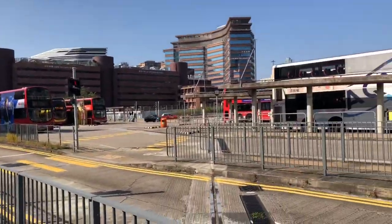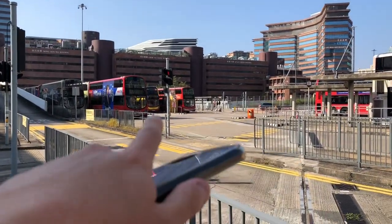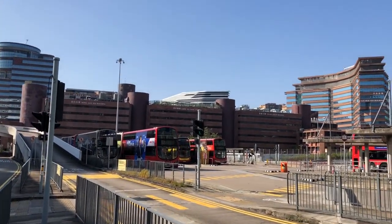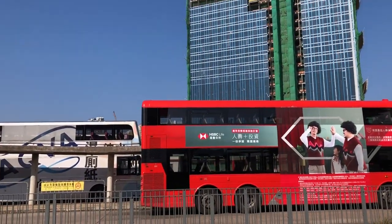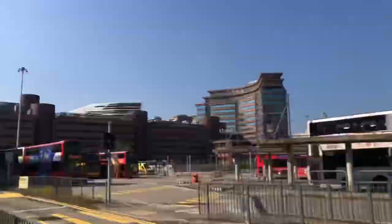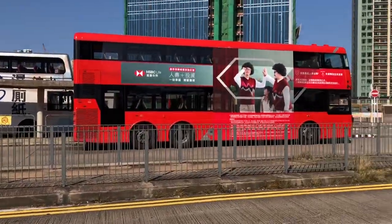Here are all of these routes. I count all of these routes as technically my local routes, except A21, because that one's to the airport and it's pretty garbage, so that's why I don't care. I usually come here to take 260X to go to Tuen Mun instead of taking the Tuen Ma Line, because taking the Tuen Ma Line is more expensive than taking 260X.